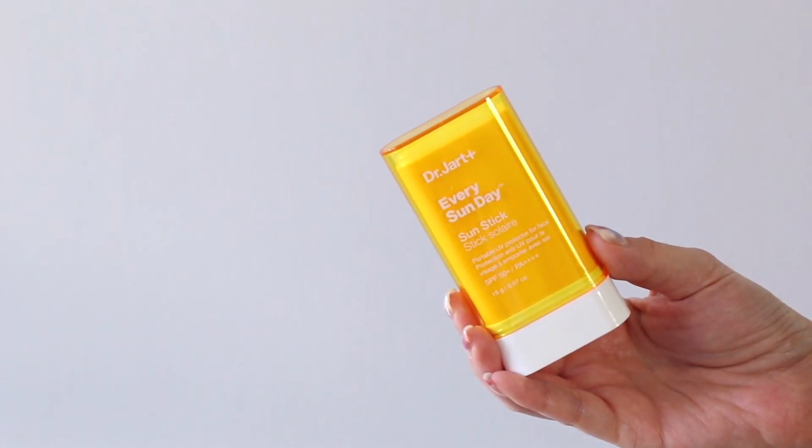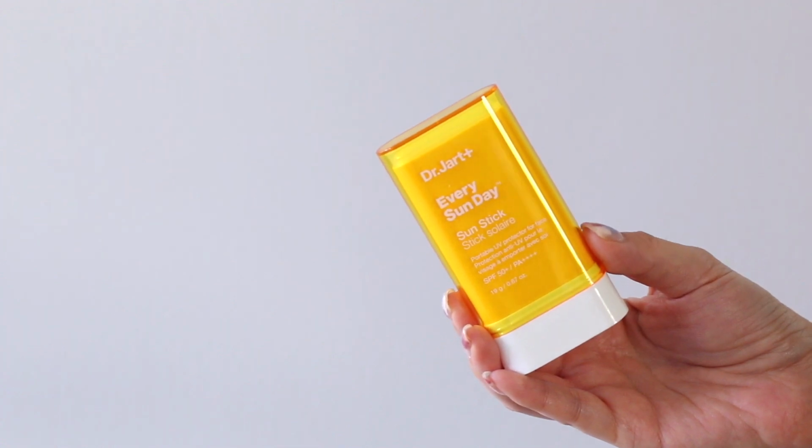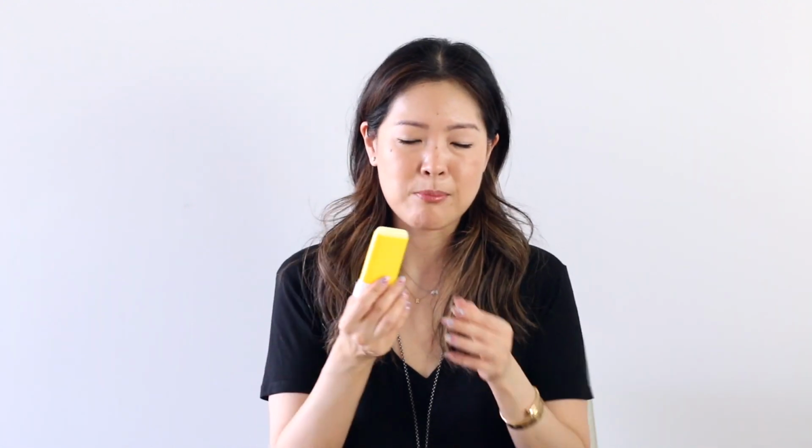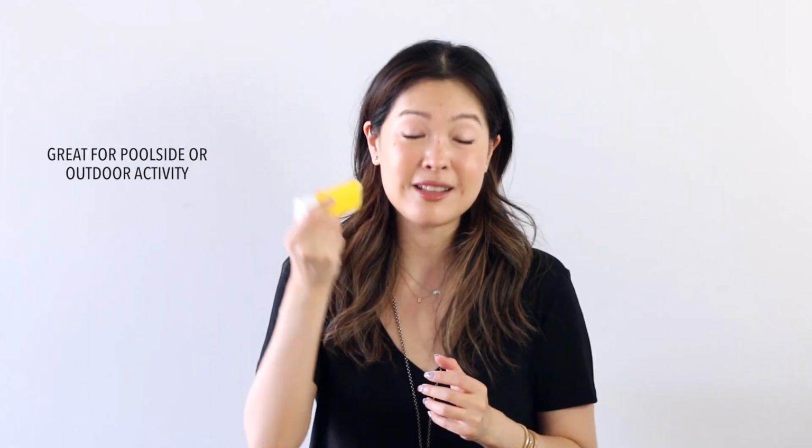Jart's Everyday Sunstick SPF 50 plus PA 4 pluses. It's great to use under makeup or even to use over it for reapplication. I feel like I'm getting just a really good layer on my skin. I can apply actually really liberally, many, many layers, and it just won't feel very heavy. There's a bunch of really effective filters in here. You know, it smells sort of medicinal.